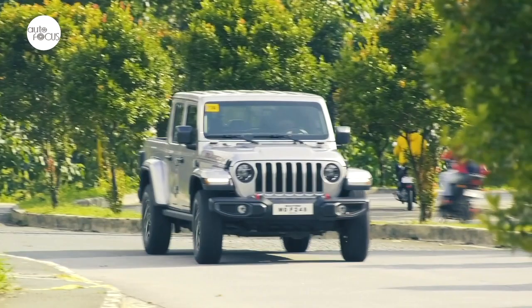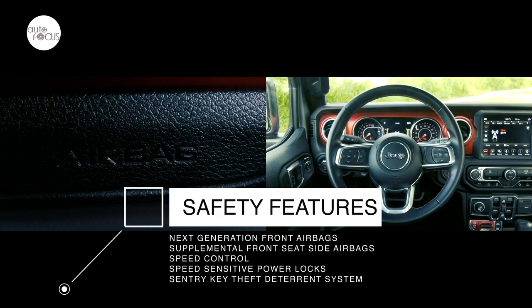Also fitted for safety in the Gladiator are next generation front airbags, supplemental front seat side airbags, speed control, speed sensitive power locks, and Sentry Key Theft Deterrent System.